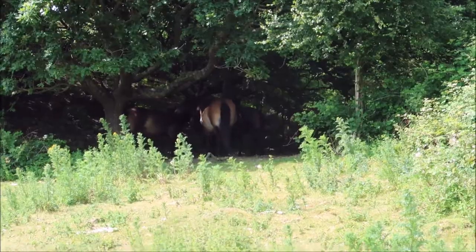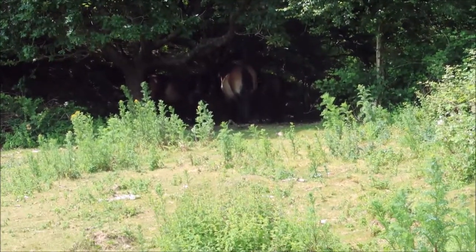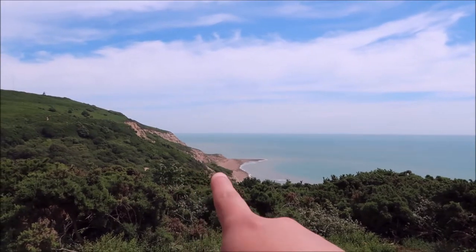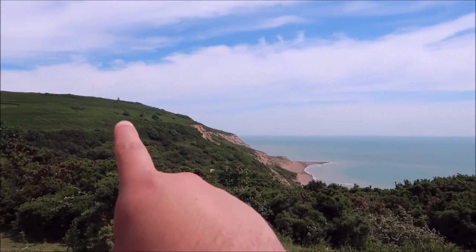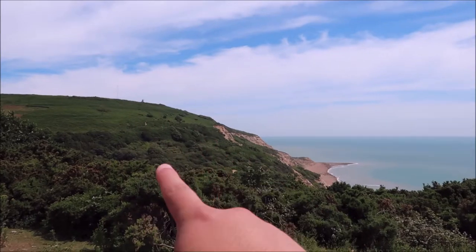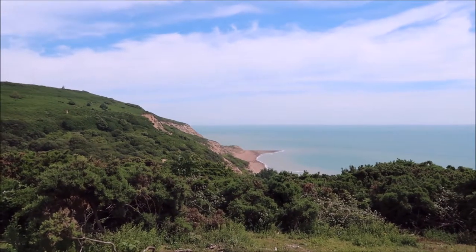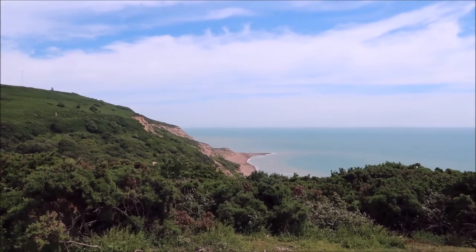It's a bit dark in there, so you can't see it very clearly. From this angle, you can really see all the landslides that have happened down here. We actually started off our walk all the way up there, and we've come all the way down and now back up this side. It's amazing to see how this coast is getting eroded away like that.